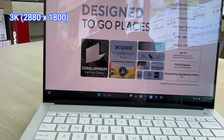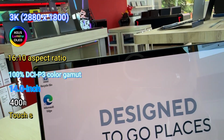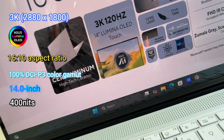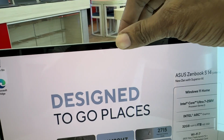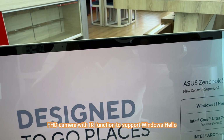Display: 3K 2880 by 1800 OLED, 16:10 aspect ratio, 100% DCI-P3 color gamut, 14.0 inch, 400 nits, glossy display, touchscreen, 0.2 milliseconds response time. FHD camera with IR function to support Windows Hello.